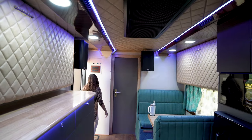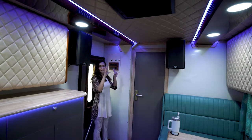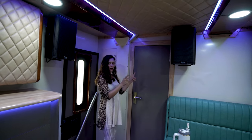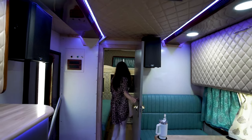Right when we enter, the first thing that we have is our control panel here. So all the lights, the LED, etc. are all operated through this area. Now we are going to enter the room on our left hand side, which is the private room. So we open it and in we go.